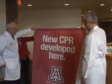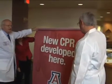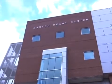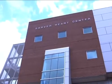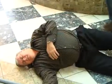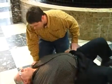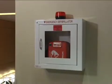Dr. Gordon Ewy and Dr. Karl Kern are the pioneers of continuous chest compression CPR. Both are professors at the University of Arizona College of Medicine and leaders of the resuscitation research group at the Sarver Heart Center. They will demonstrate what you should do if a person collapses unexpectedly and is not responsive in an area where an AED is available.